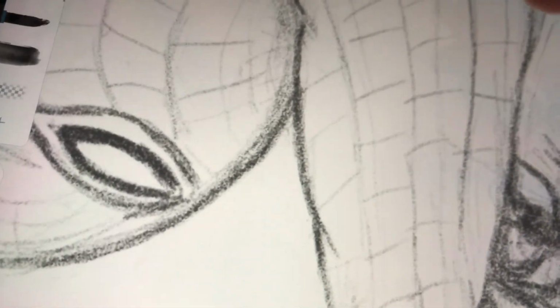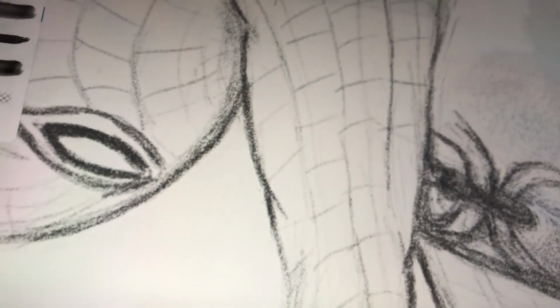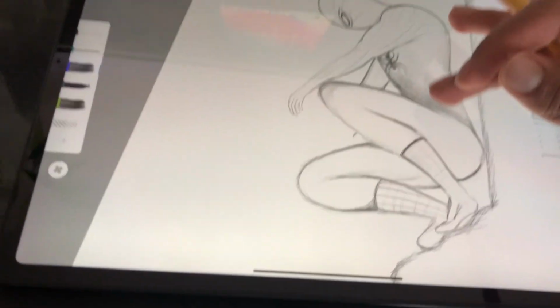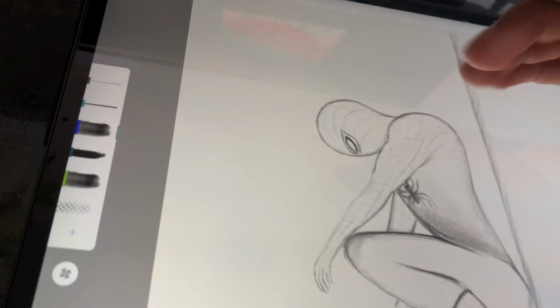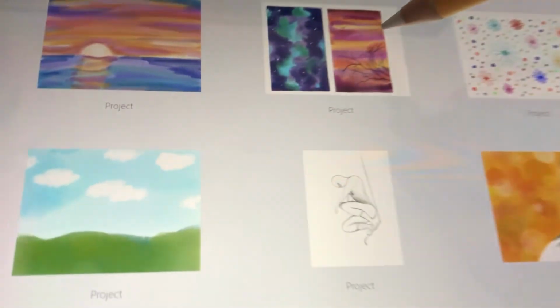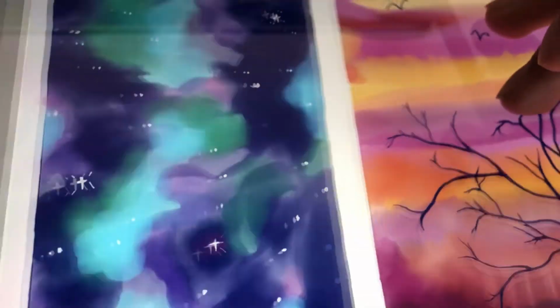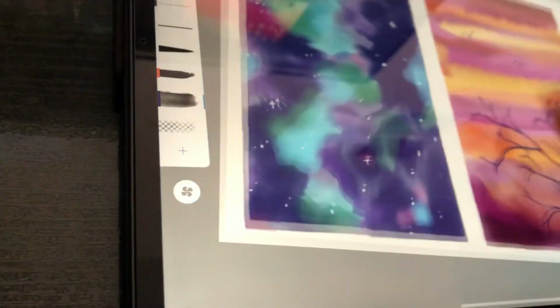So here you can see it's very fine detail on the Spider-Man face guy. Oh, that was the wrong pen, but oh well. But yeah, as you can see, the Apple Pencil is amazing. It's much, much better than, I'd say, a normal pencil. It's just very fun to use. Very, very fine details over here.